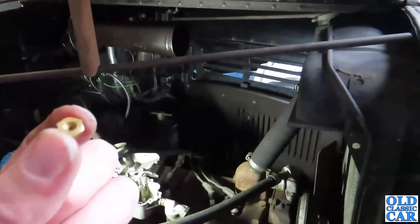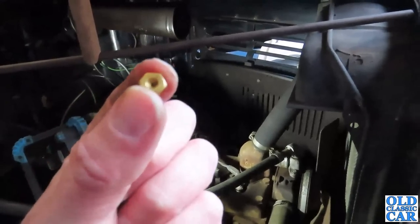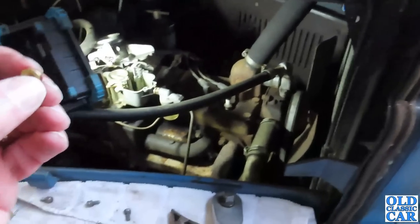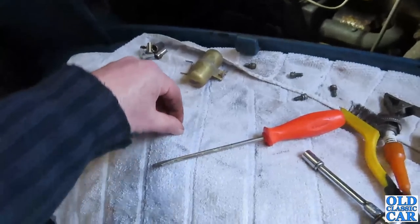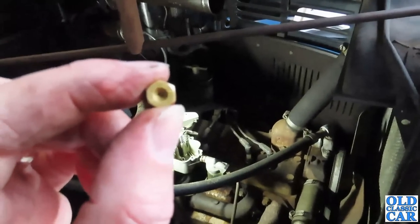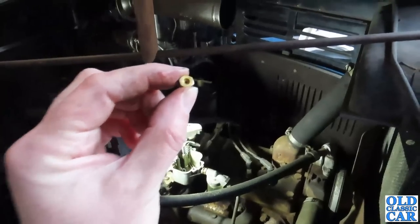Well, there's the jet. Now, it's only a tiny little thing. I can see through it. It's only a tiny drilling. I don't want to lose the little washer that goes on the back of it. Probably the camera won't pick that up, but you can just about see through it.